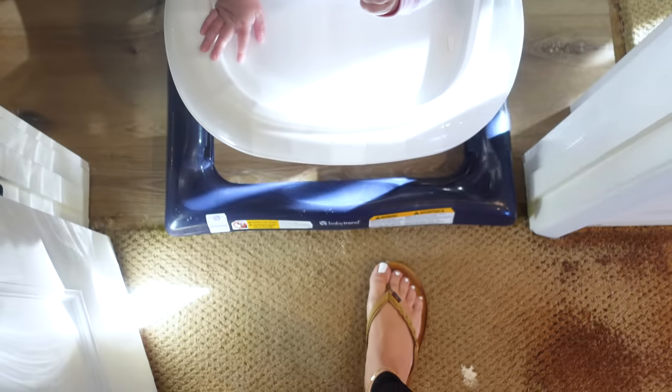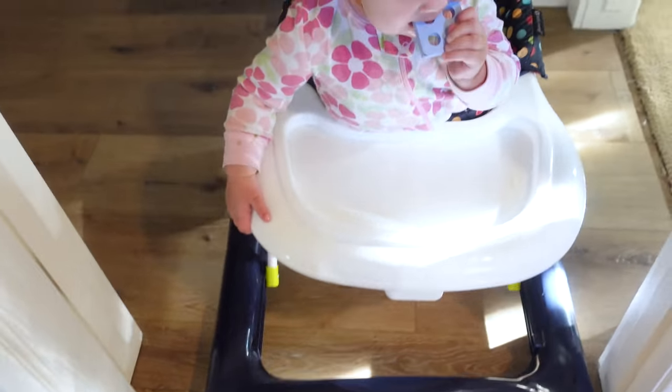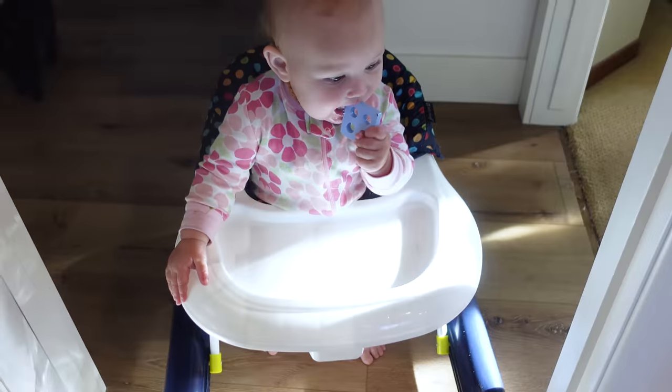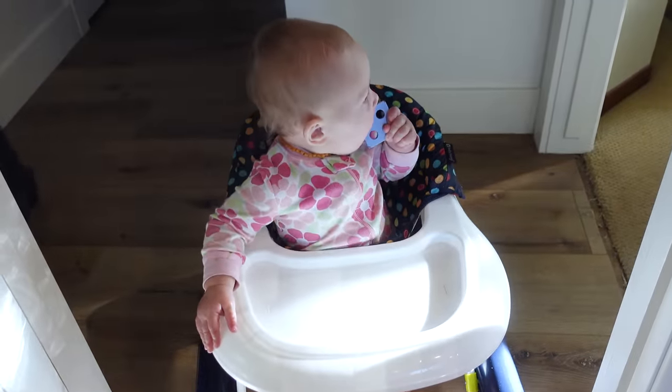To show everybody how you get over thresholds? Go ahead, pick up your tray. She picks up the side of the tray so she can get onto carpets or over carpets. Come here. Pretty good. This is end of day one. So what has to happen here, babe?